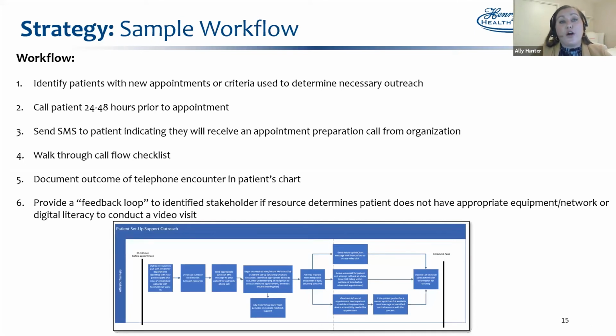So I mentioned that's a workflow for calling 24 to 48 hours. And here is a sample one, but some considerations that I would recommend are: identify your patients with new appointments, or the criteria used to determine necessary outreach. So maybe new appointments is not the criteria that you would recommend using. Depending on the specialty or the service line, it might be better to have different criteria, such as, you found that you need to convert more of your existing appointments, so your return appointments, that they need additional support. So whatever that criteria might be, identify what that is so you can determine who you're doing your outreach to. Then we would recommend calling that patient 24 to 48 hours prior to the appointment.